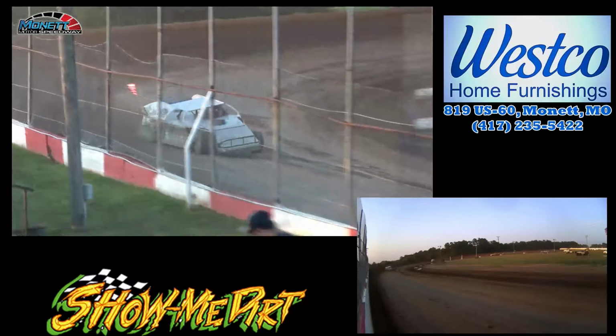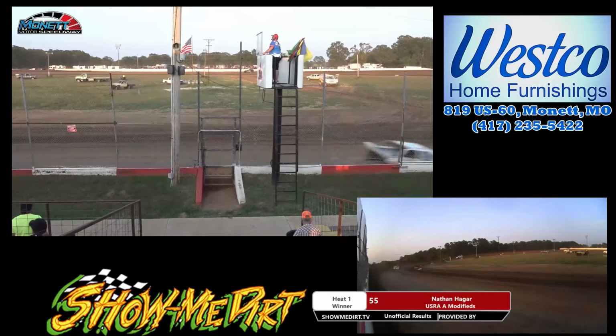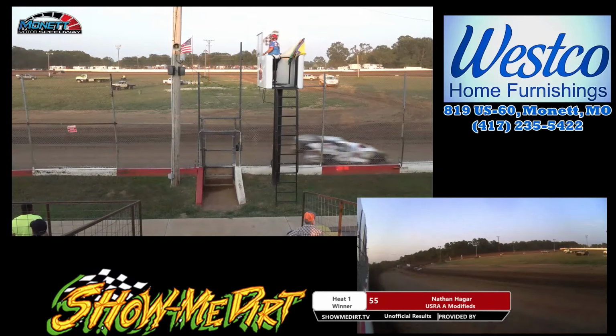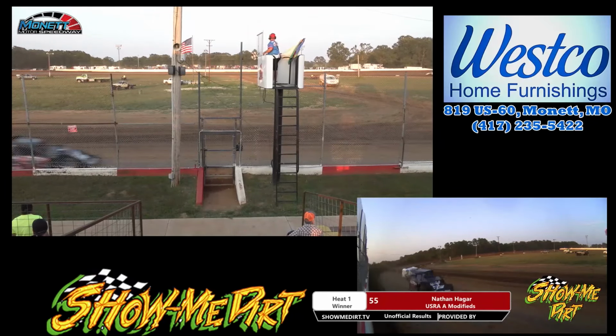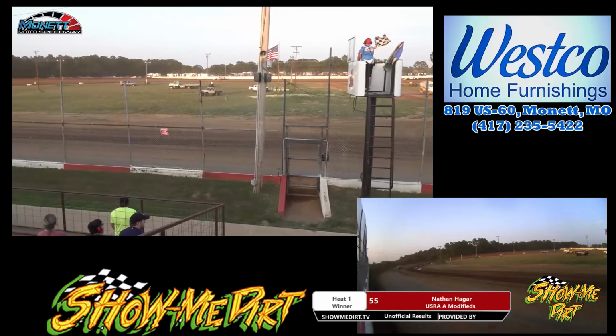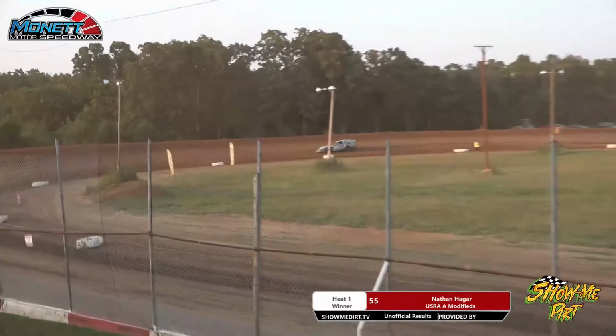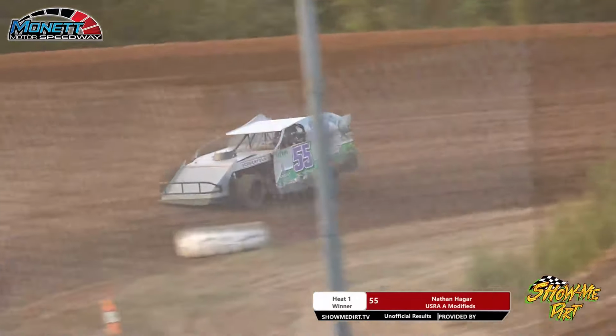55 of Hager comes off turn four, going to take the win here in the USRA Modified Heat Race number one. Henry Chambers going to come in that second spot. Greg Scheffler rounding out your top three. Tyler Barker and Tracy Cottrell rounding out your top five.